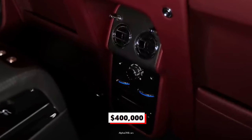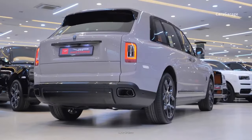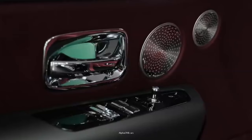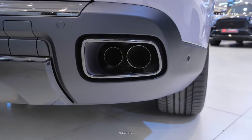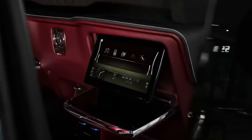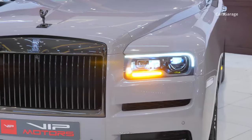Starting at $400,000, as with all Rollers, the almost limitless array of options means the potential price of this Rolls-Royce is almost limitless. Nearly twice as expensive as the Bentley Bentayga, the Cullinan is also far more exclusive. The Rolls-Royce Cullinan is large, extravagant, and dizzyingly expensive. It offers an array of the company's traditional benchmark features. Pampering the occupants takes precedence here, and that includes a spacious rear compartment with exquisitely padded seating for more driving dynamics.